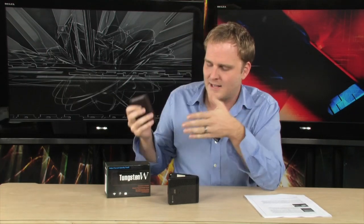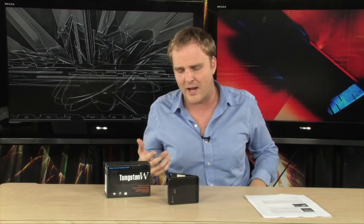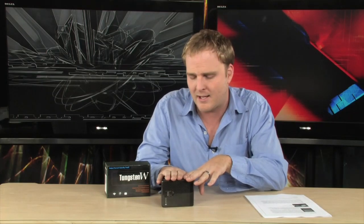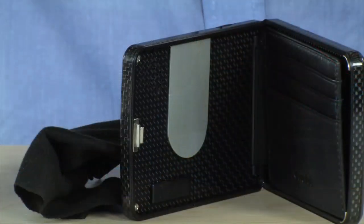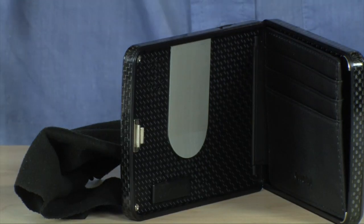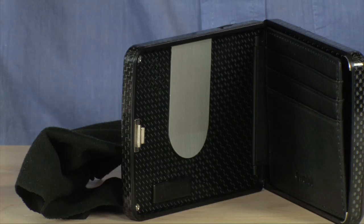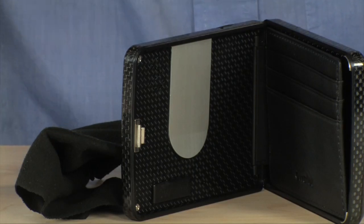The people at TungstenW here have actually found a way to really innovate the wallet. This is the TungstenW Biometric Wallet, and it does have a few things that really make it light years ahead over that 9 million year old wallet technology that we've all been walking around with before. It's got a couple things that are very, very cool.